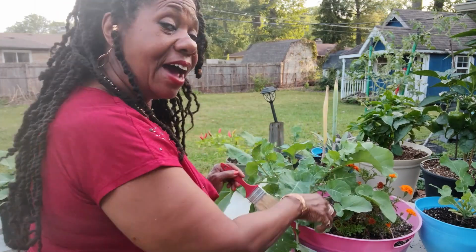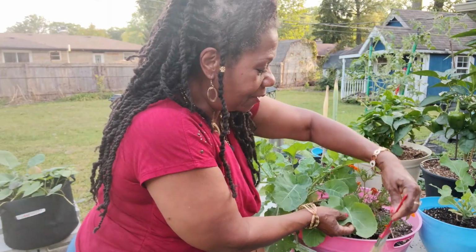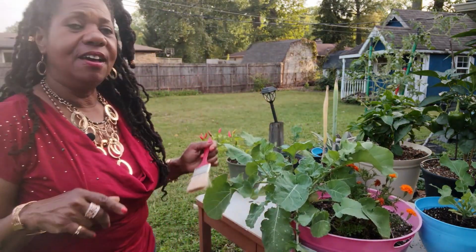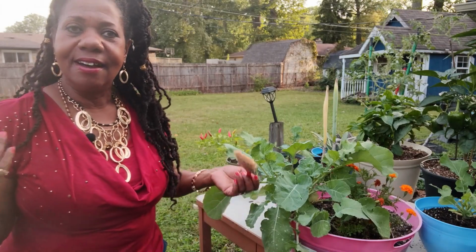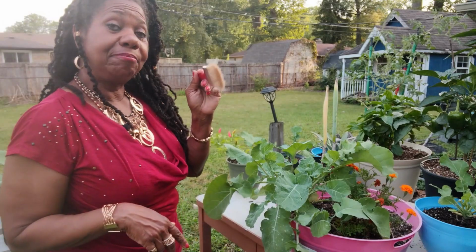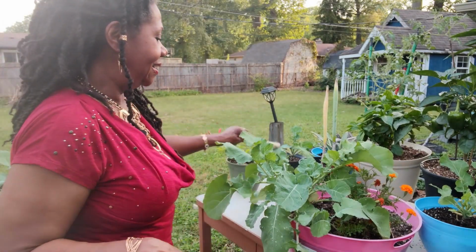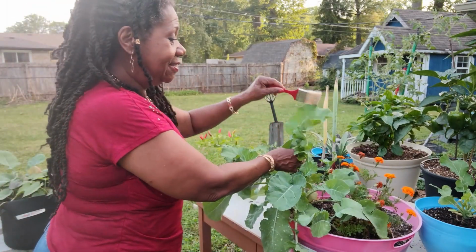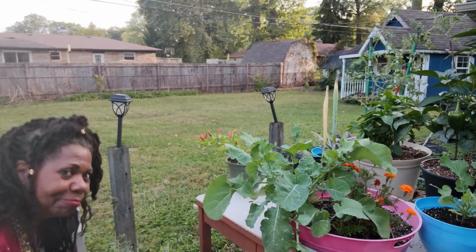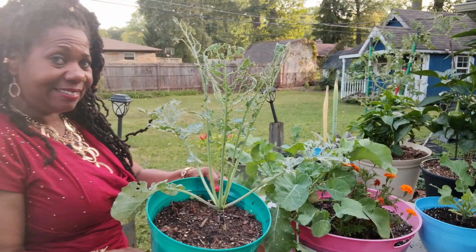Now see, I don't have a whole lot of greens. If you're growing them in the ground, of course this is not going to be feasible. But if you're growing maybe 5 or 6 pots of greens, you might can get away with this. I'll tell you, it worked. And now look at these greens compared to this. This is kind of scary, isn't it?